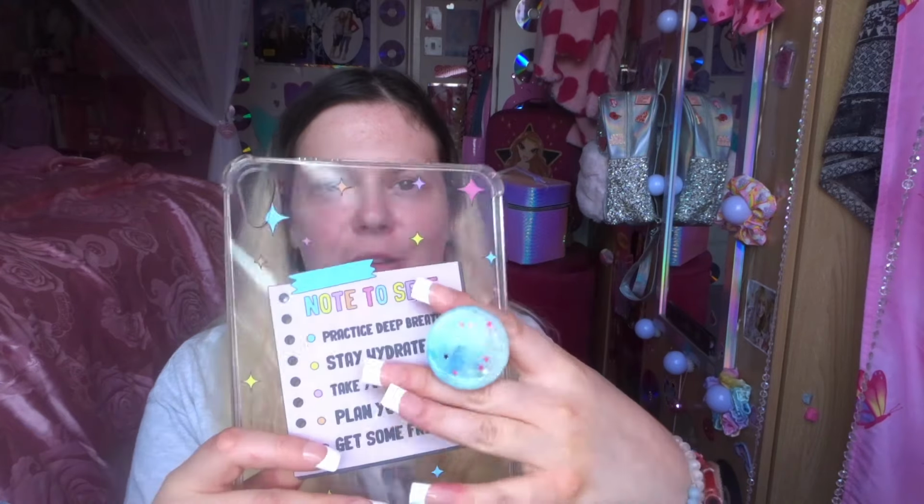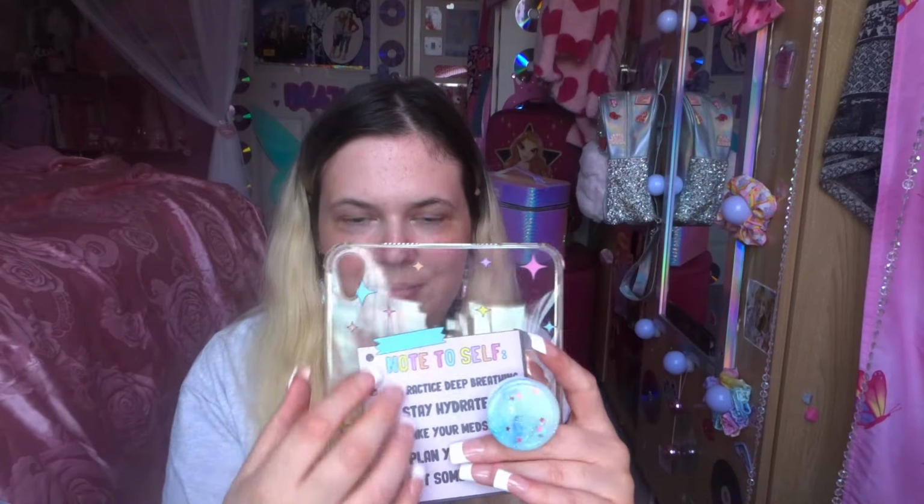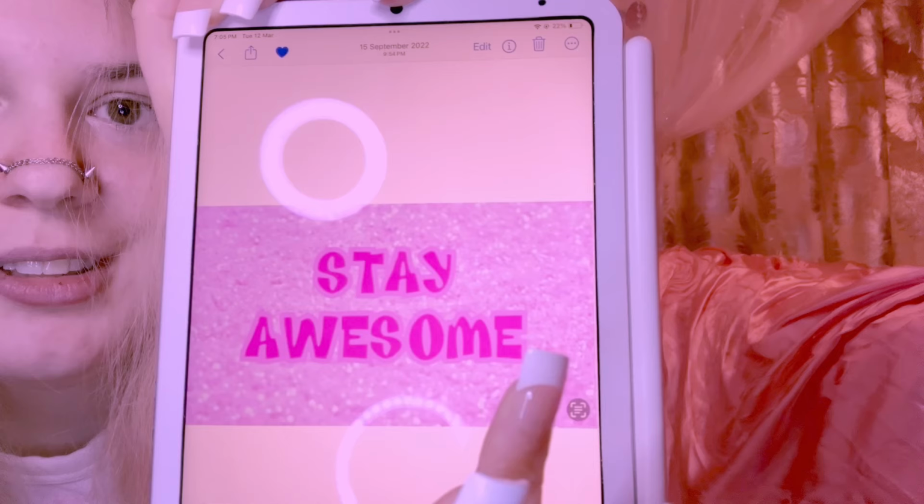This next case is one from Love Cases. I think that other one was as well. And this is Note to Self. Practice deep breathing. Stay hydrated. Take your meds. Plan your day. Get some fresh air. And then there's a pop socket, because when I use my iPad, because of the heaviness, I like to have some stability. And then this was just a cute thing to match the kind of vibes, but I never use it because, again, I have a printed front and back cover now on my iPad, so this just lifts the front bit up. So I usually just use the magnetic ones that go magnetic on the front and the back, and then I just take it off instantly and it doesn't affect any of the parts, because you need to protect your parts, okay?